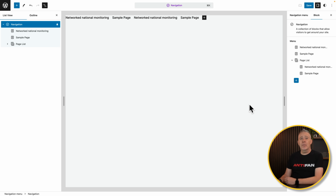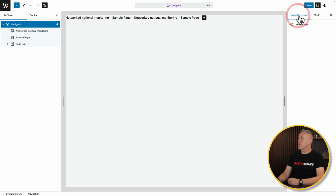How bloody convoluted is this? This is a terrible way of working in comparison to the way it used to be. This doesn't even look like the same tool. It's like this is half Gutenberg or core, whatever the hell it is. Then this random block rubbish in the middle. Then we've got navigation menu and block over on the right-hand side that don't really seem to do much. Okay, that doesn't do anything. And then you've got this. It's just a really poor experience.